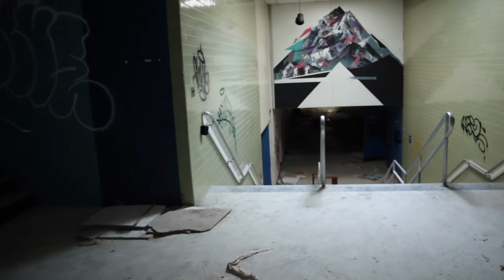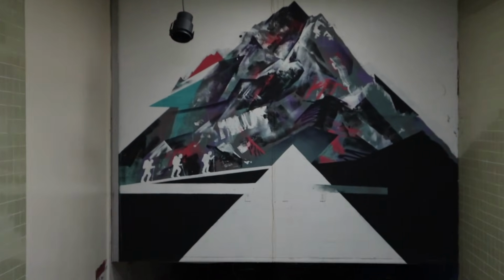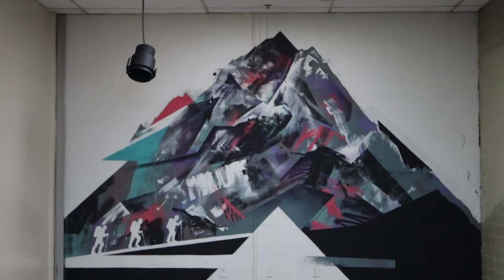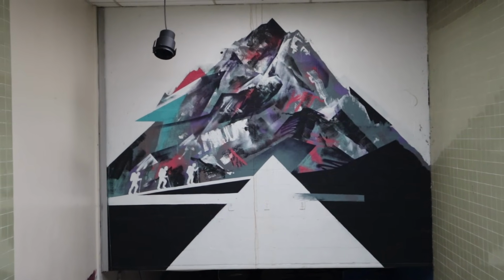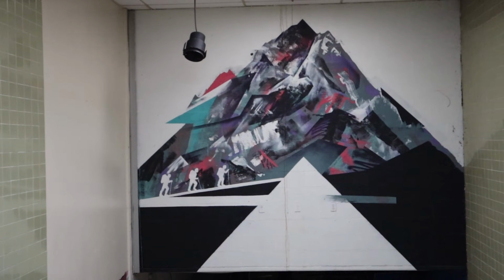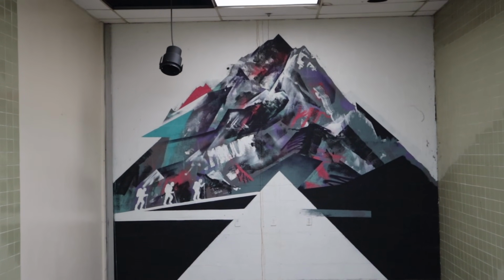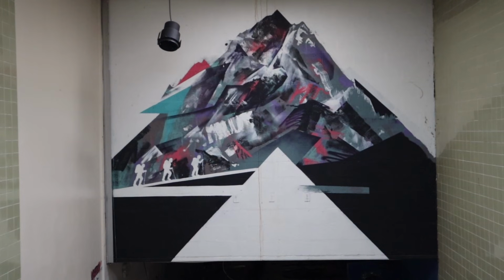But yeah, so all we have to do now is go up, it seems like. But before we do that, there's this beautiful, like, that's amazing. I like the way that's done. It's very cool, some of the architecture you find inside these buildings. It's done by either art students or whoever, but that's most likely not a graffiti artist, it was done when the school was in use.